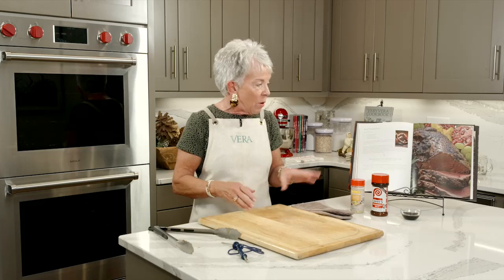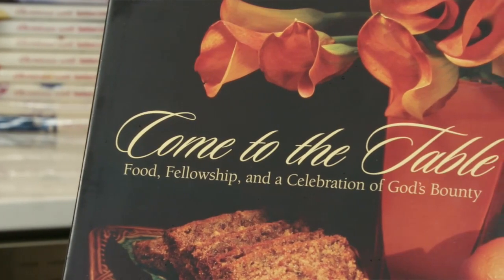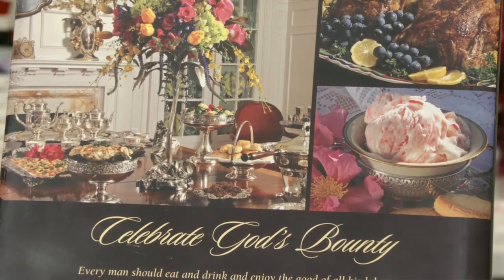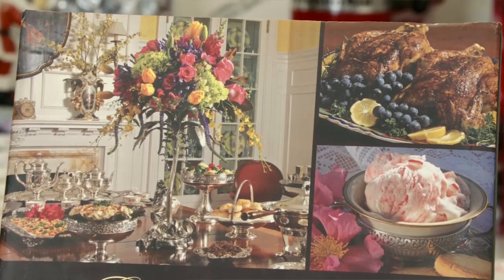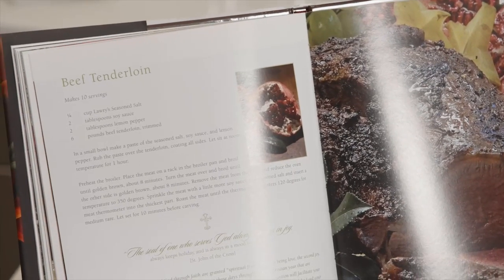All right, so let me tell you a little bit about this recipe. It comes out of Come to the Table, which is a noted Augusta cookbook. Ann Mitchell, Benita Long, and Susan Wilson here in Augusta did this cookbook. If you don't have that one, I highly recommend it. The recipes in it are great. The photography is wonderful.